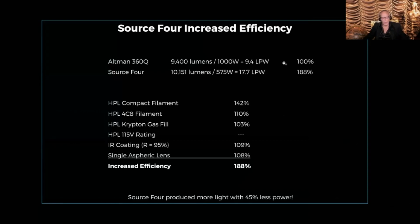Taking the 360Q as a reference point, the Source 4 has 188% the efficiency of the Altman 360Q. 42% of that came from the compact filament. 10% came from the collimation produced by the linear coil. 3% came from the gas fill. So you see most of the efficiency is coming from the lamp. And then you get a 9% boost because of the higher reflectivity of the infrared coating, and then 8% from the reflection losses that are not observed because of the single aspheric lens.